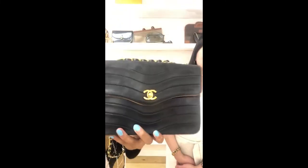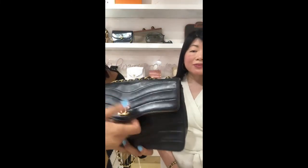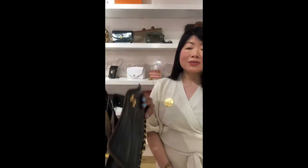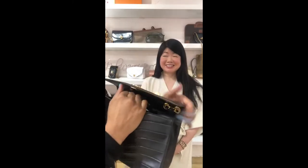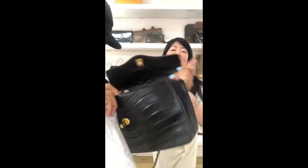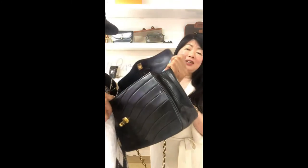The condition of it is beautiful, like clean corners, got that lovely 24 karat shiny gilded gold. And then let's have a look. Oh, dust bag. Yeah, it comes with its dust bag and it's got a black interior. I know, it's stunning, isn't it? Wow, I just love these. I would never be bored of watching vintage Chanel all day. Look at that. They just don't make it like that anymore, do they?